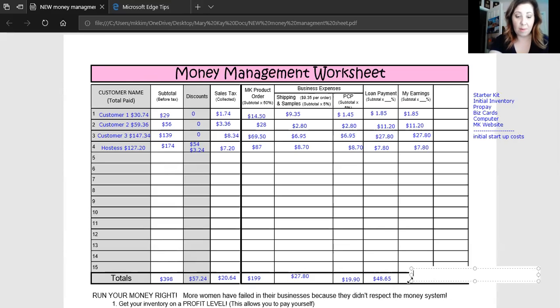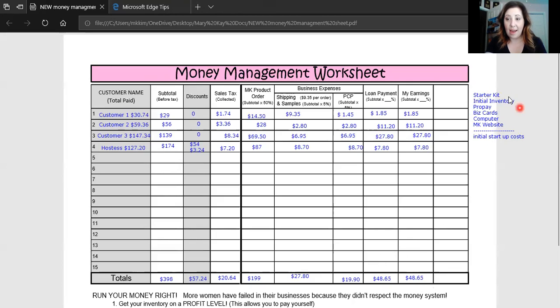But now here's the best part, is that you're going to go to Mary Kay InTouch, and you are going to place your Mary Kay order. Okay. So here we have $48.65. Okay. So we're going to write ourselves a paycheck for $48.65. We're going to then make a loan payment, again, back to all of these things that we just talked about. That's going to go back to pay that.